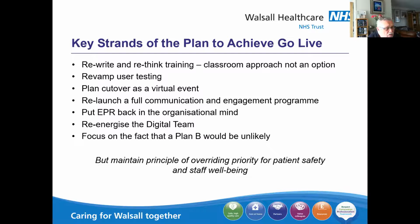And as all good projects should do, you always have a plan B. On this occasion, we didn't have a plan B. We only had a single opportunity to get it in before COVID-2 could strike.